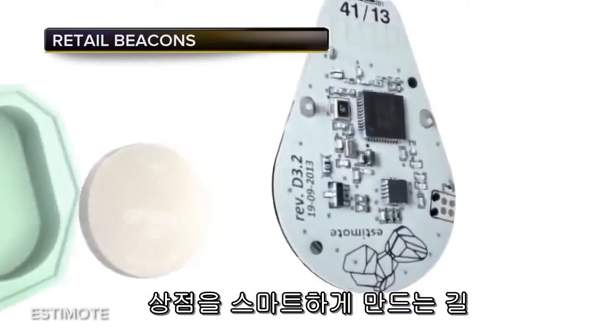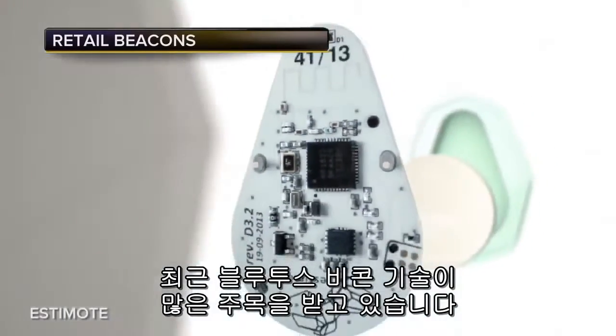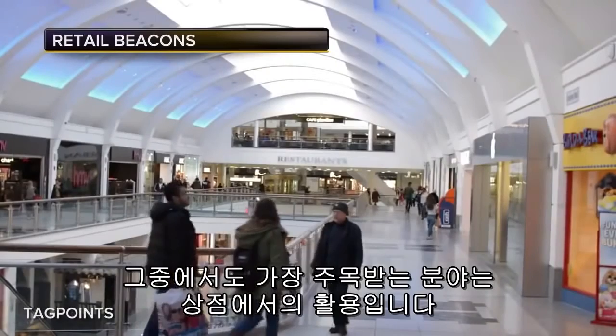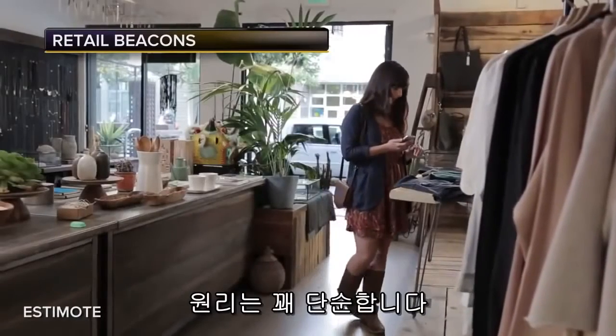Making stores smart. Bluetooth beacon technology has been getting a lot of buzz lately, but the area that is at the center of the heat map is their usage in retail stores. The idea is fairly simple.